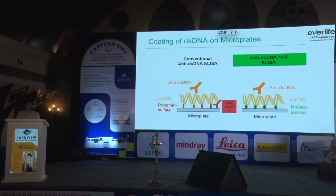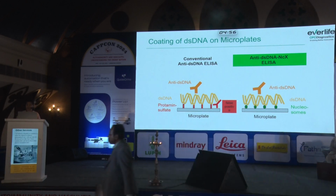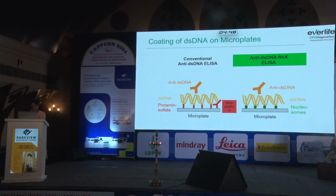As the doctor has already discussed the Crithidia luciliae IFA for dsDNA, I would also say that earlier we had the conventional dsDNA ELISA method, which has a sensitivity of around 50%. Everybody knows how crucial it is to have good dsDNA sensitivity over blots and other methodologies. So we are bringing up this technology where the sensitivity of the system has been increased to 67%.